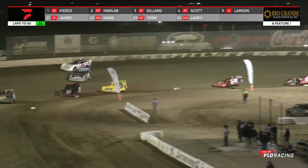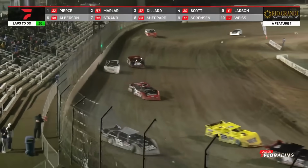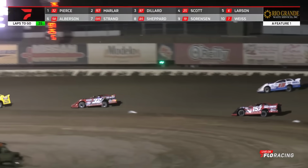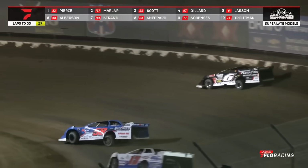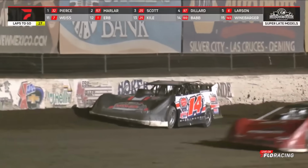Things are about to get interesting as Bryson James gets into the outside wall over in turns 3 and 4. Bobby Pierce out front, and he's going to put James between himself and the 157, and now if you're the 32, where do you go? And we've seen it here the past 4 nights, and really, if not for a little bit of a mistake, as we're about to have a Midwest Sheet Metal caution right in front of your leader. Colin Weinbarger will draw that Midwest Sheet Metal caution with 23 down, 27 to go.